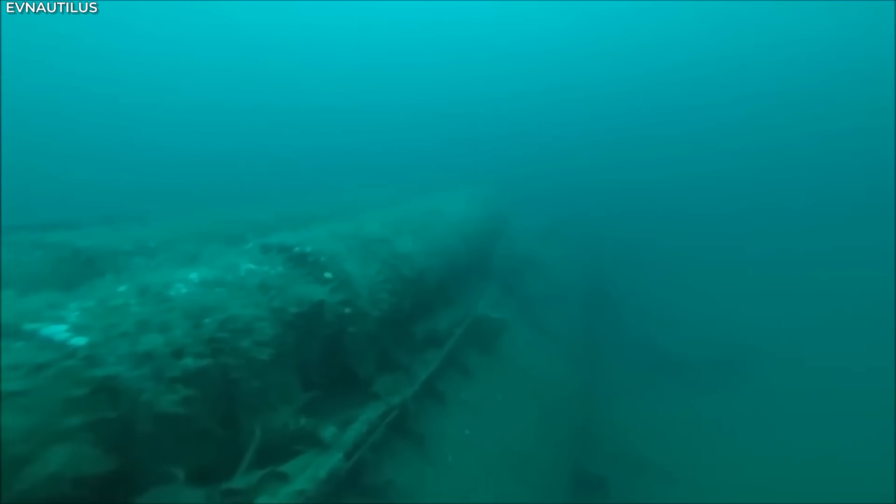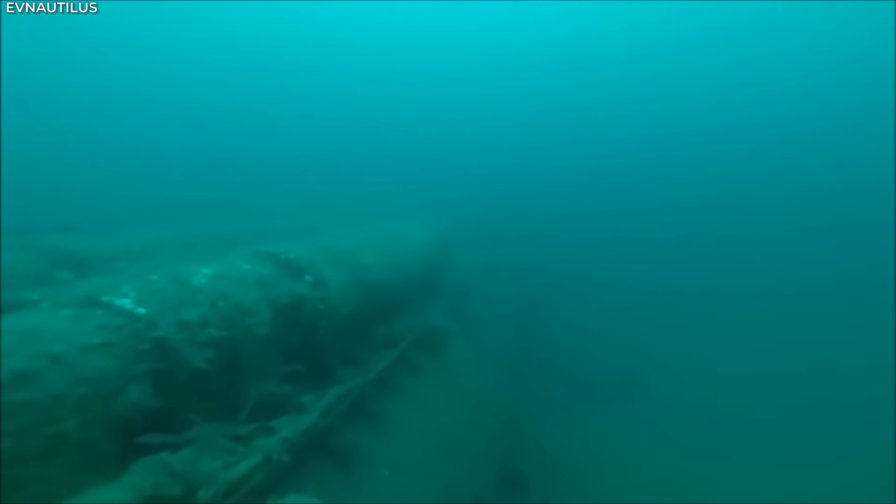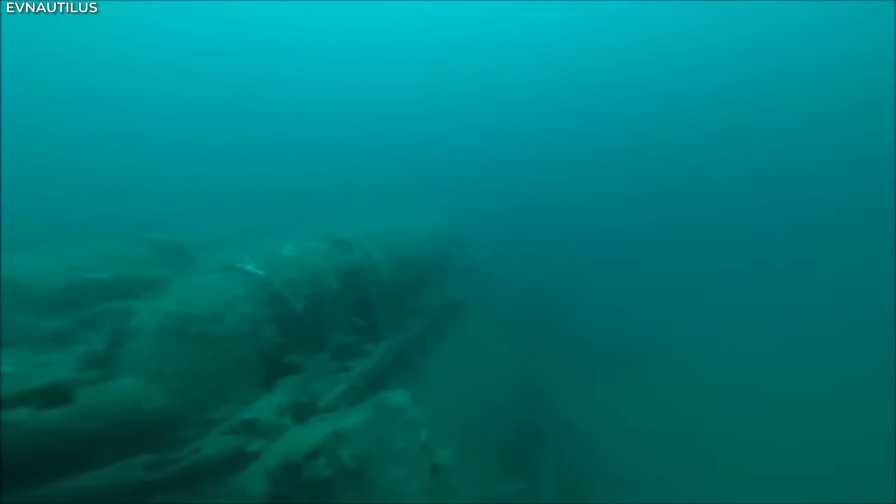If U-869 was sunk by depth charges, then why were several of the torpedo tubes still sealed? Wouldn't a sub in active combat have fired at least one weapon, and if they had been caught off guard, wouldn't there be more signs of damage from above, not from the inside?